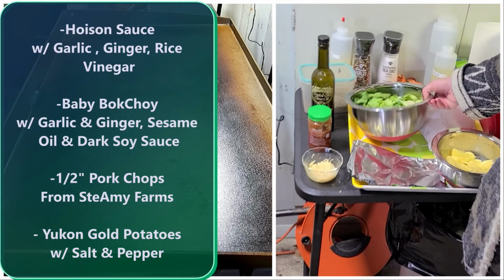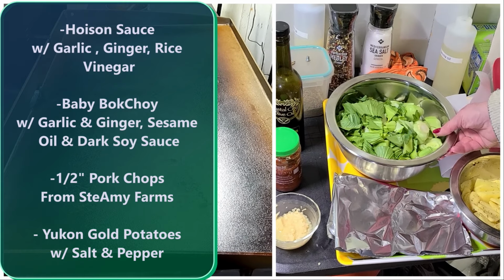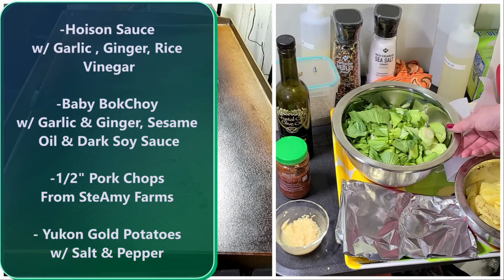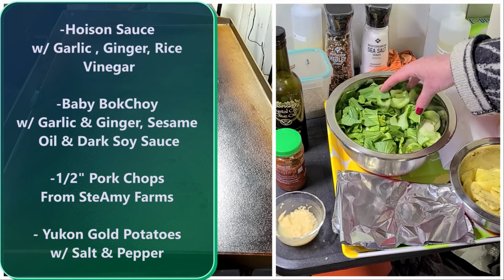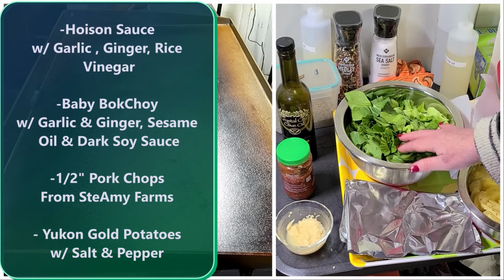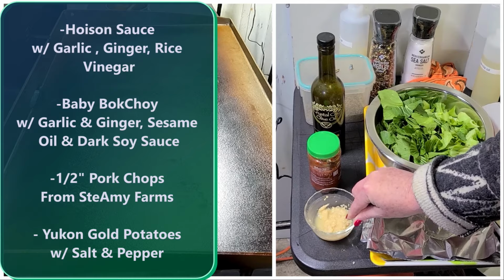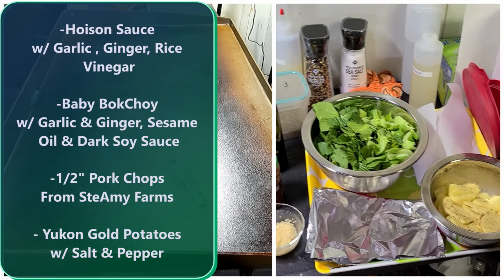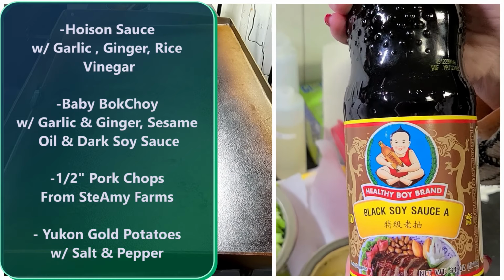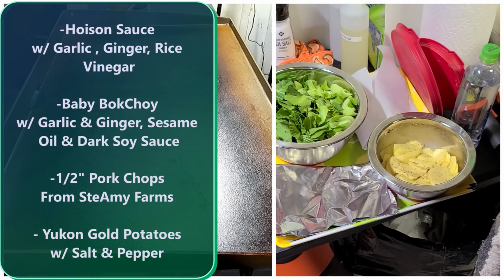Okay. I have here some baby bok choy that I've roughly chopped up. And I saw this recipe on the Griddle guys, and Jeff made this, and I just absolutely fell in love with it. So it's baby bok choy that I've washed and dried in a salad spinner, as dry as I could. We have ginger and garlic right here, both minced. We have sesame oil, and we're going to try doing it with the black soy sauce that we just picked up at the Asian market, so I'm excited to try it. Yeah, great Asian market up in Ithaca, New York.